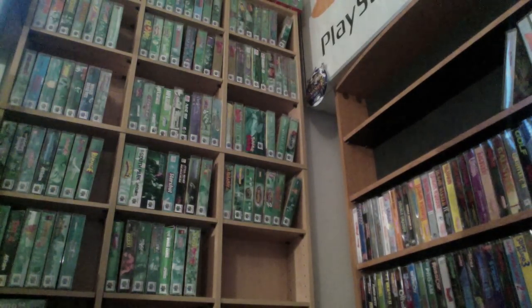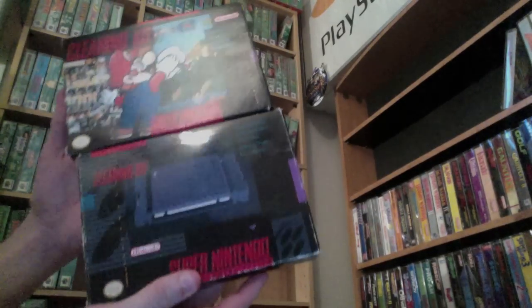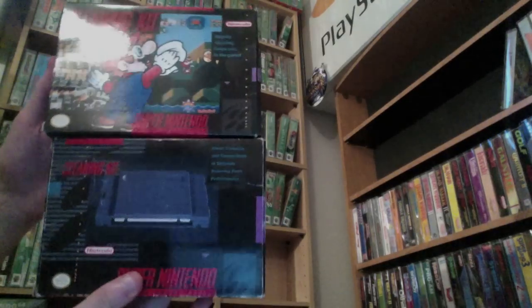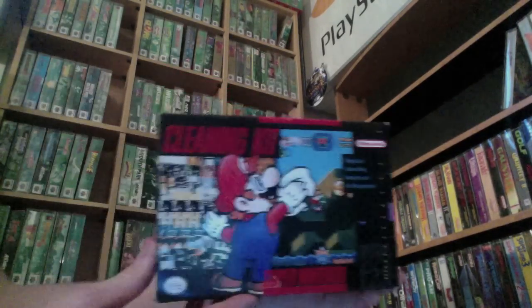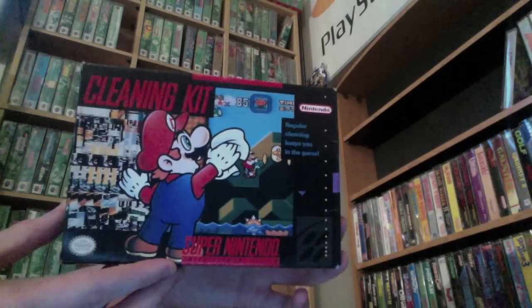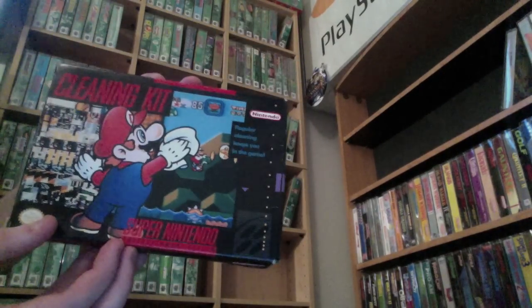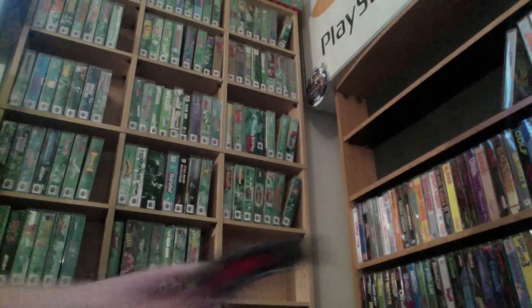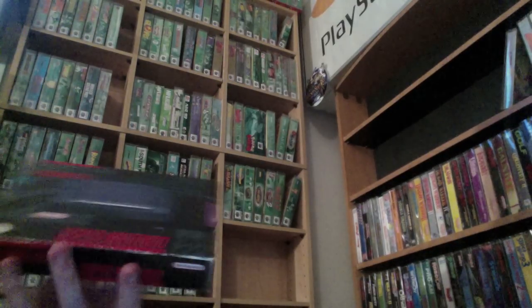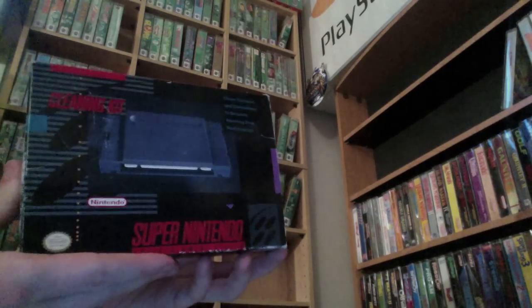Next up, I have two Super Nintendo cleaning kits, and these are both different boxes. We'll go with the top one first. It's got Mario cleaning your TV screen on the front there. This is in really good shape. I believe this one's missing the manual, if I'm not mistaken. And then the other one here, which is also in pretty good shape, but the corners and edges are a little rough, is just a standard covered one.